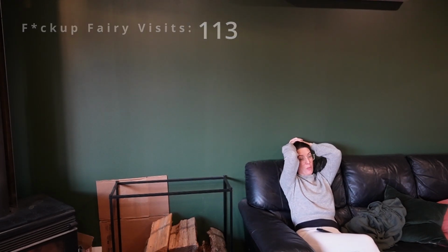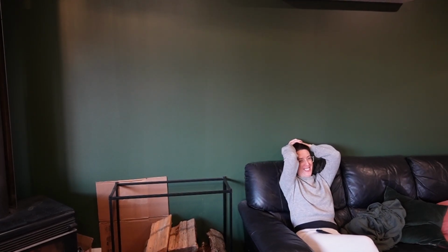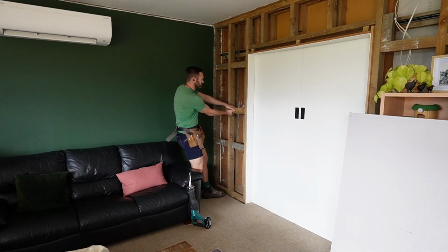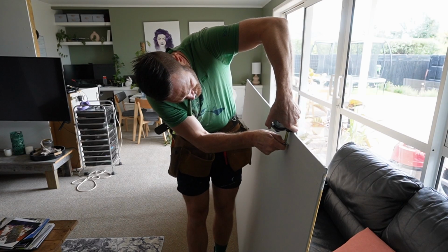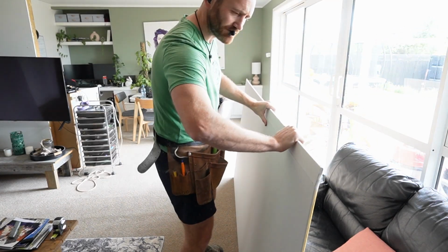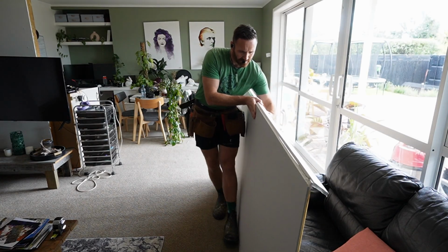Well, I did say, which X should I drop you off to? I can confirm that old New Zealand houses are mostly insulated with hopes and prayers, and I'm doing my best to change that one room at a time, which is harder than you might expect when the fuck-up fairy visits you more than your mother-in-law.